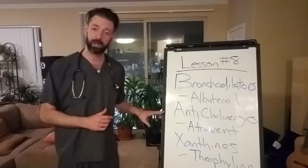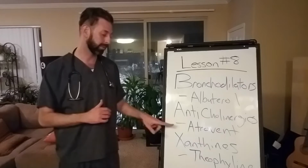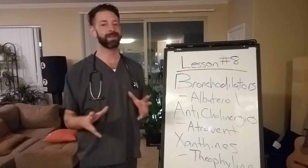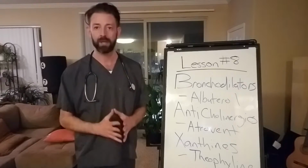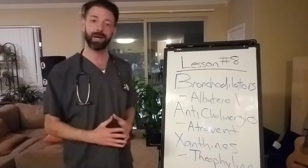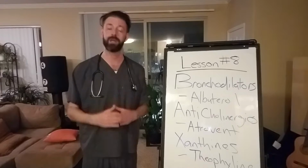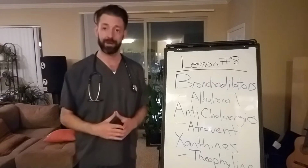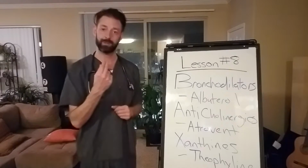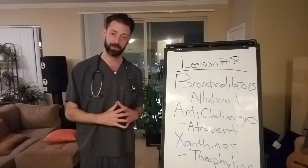Another drug you may hear your doctor talk about is anticholinergics, though he probably won't say that. He will use the brand name Atrovent. Atrovent is another bronchodilator. It's not as effective as Albuterol. Some doctors do like to use it in addition to Albuterol in certain medications like a DuoNeb, or 2 nebs in 1. There is also Combivent, which is an inhaler that you twist and it sends a little mist and you inhale that. That might be another type of inhaler your doctor prescribes for you.